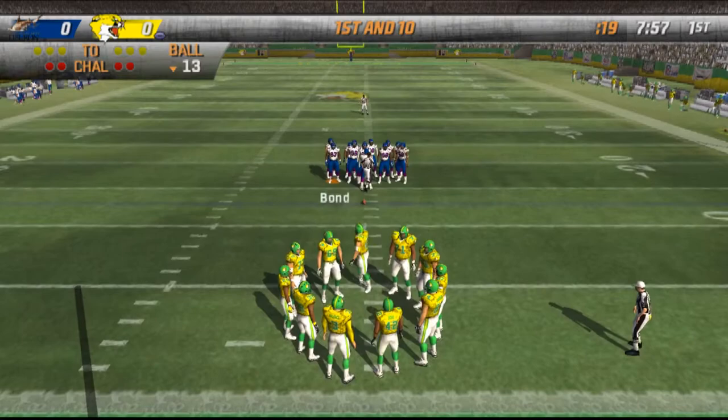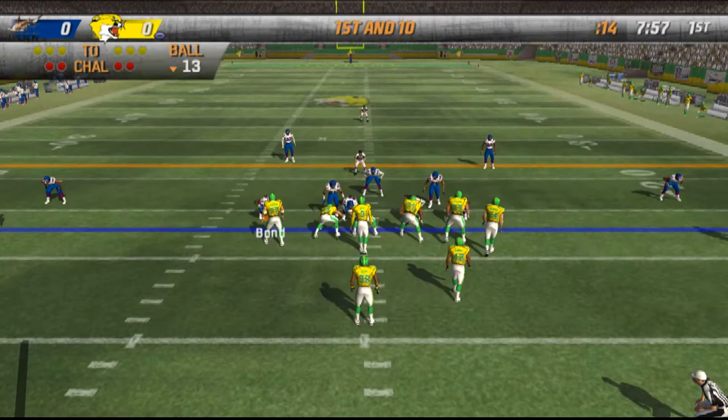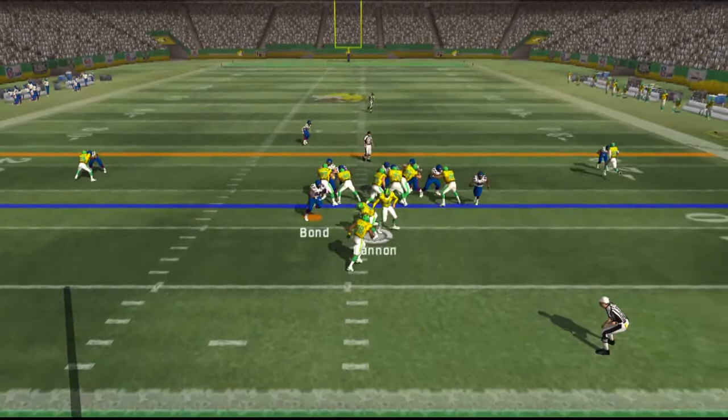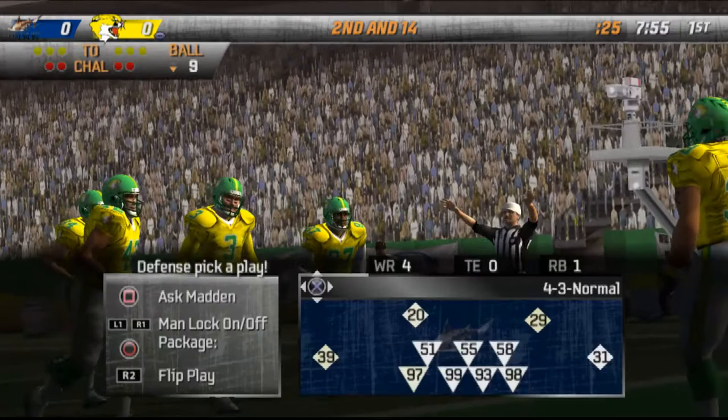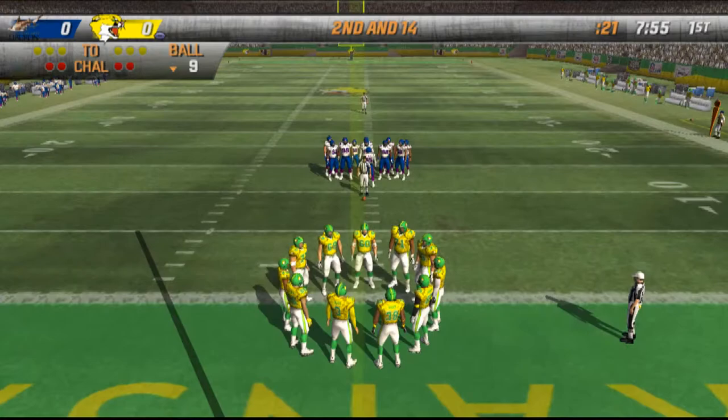Deep in their own territory. Ball on the 13-yard line. With a counter play, it appears they've gotten someone for holding on the play. On the offense, number 16, second down. Second and 14. Ball on the 9-yard line.